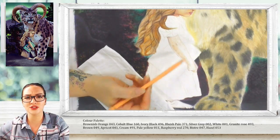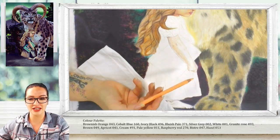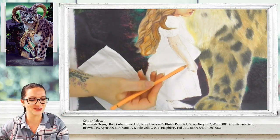Calligraphy. It is so beautiful looking at calligraphy though, isn't it? It's so nice to see just beautiful handwriting. It's so satisfying to watch someone do something in calligraphy and it just looks beautiful.